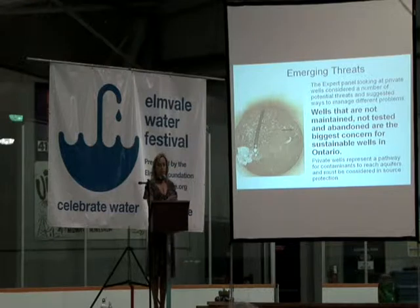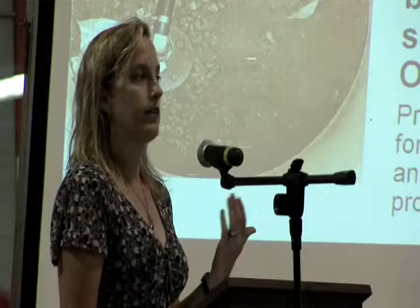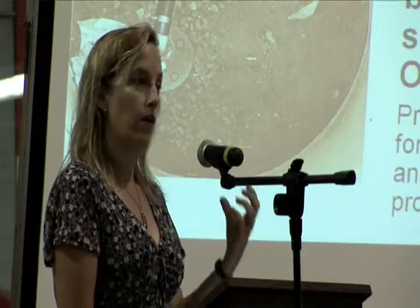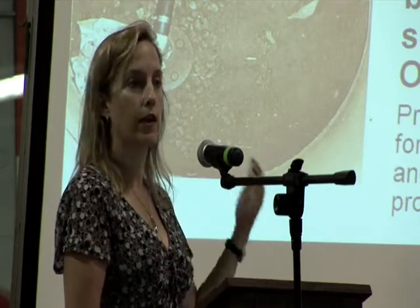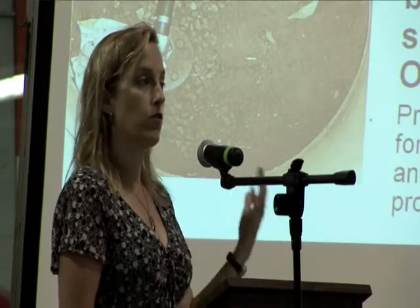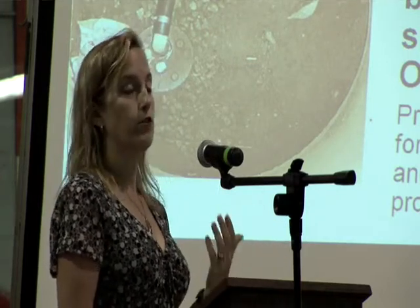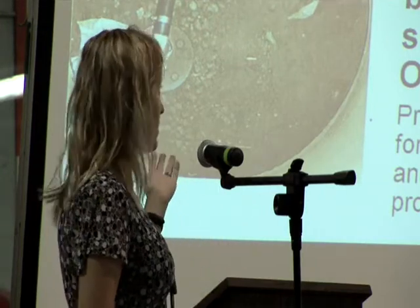So this picture shows you a well that's finished below ground in a well pit. There's soil that's washed in, a snake, and some garbage. And so when you look at a well like this, you can see that the risks to this water quality are right in the well. The well itself is the biggest problem. If that well was maintained, if it was kept so that it was watertight, so that no garbage or soil or snakes were getting into it, you'd have a much better chance at having good water quality than if you have a well like this.